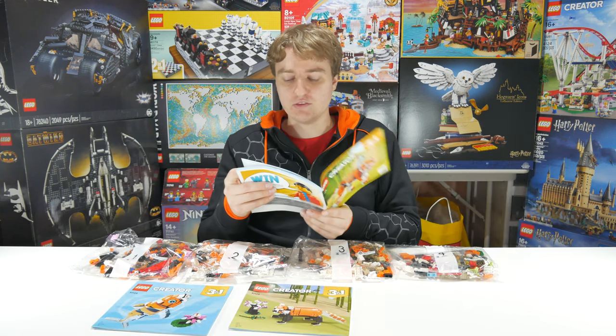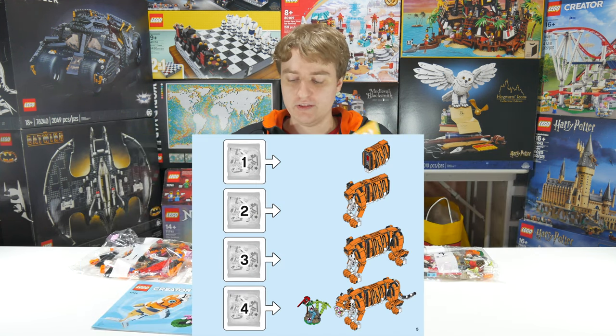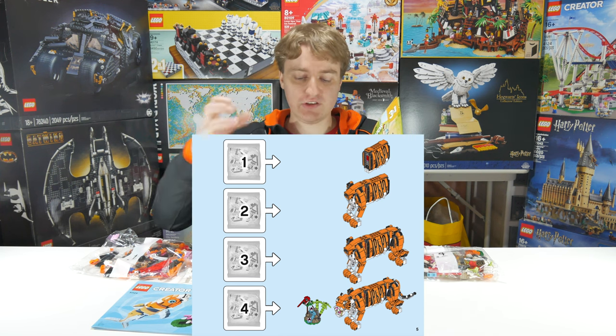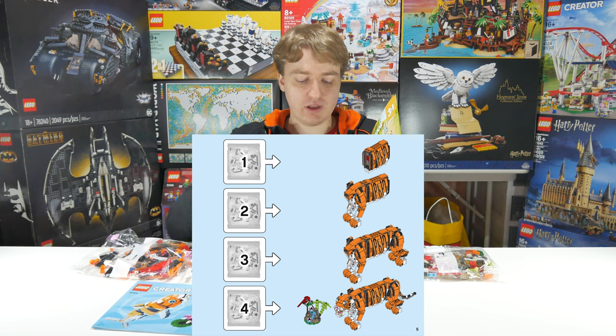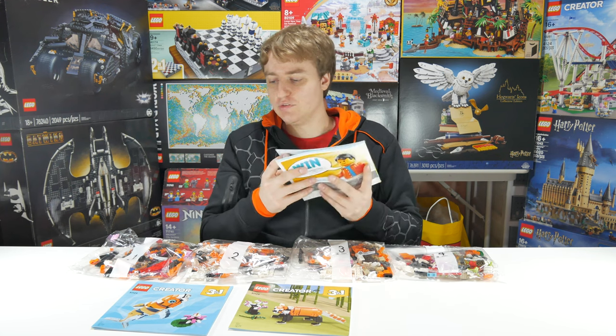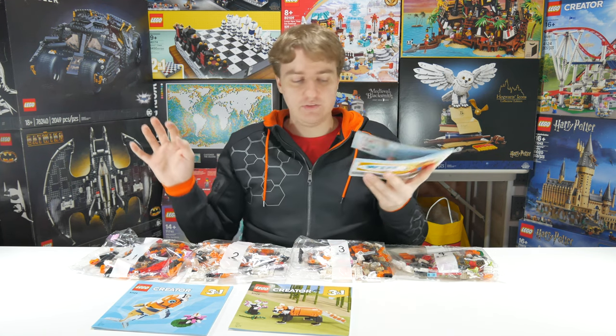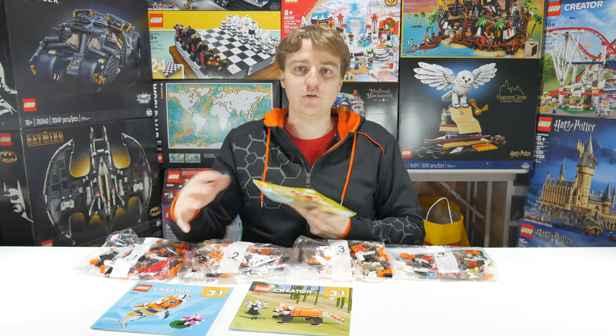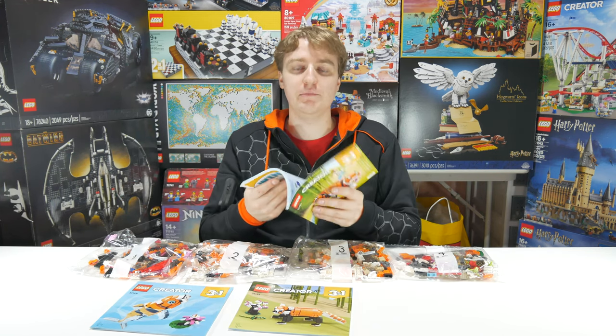So for this, bag 1 will build the main body of the tiger, bag 2 deals with the main front section with the two forelegs, bag 3 deals with the legs on the back in that section, and bag 4 will deal with the head, the tail, and the little rock with bamboo and bird on it. So as always, for these instructions, the main build is divided into bags that you can follow along, but the other two are just a dump the bags in the middle and then build it type deal.